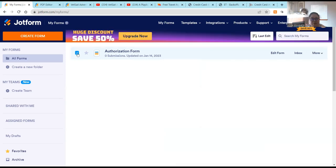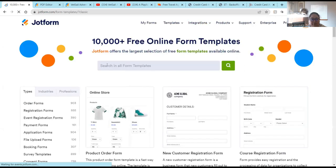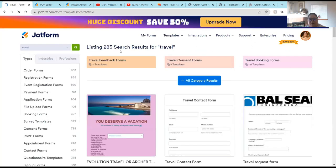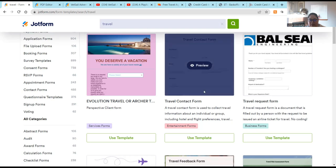So again, this is just a way to create forms. There's numerous other templates that you can look at. If you go to form templates and just type in travel, you have various types of forms. You have feedback forms, consent forms, travel booking forms, you name it. There's all kinds of forms. So you don't have to use the template that I created. You can definitely take a look at these.